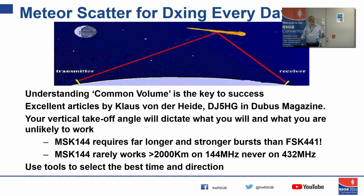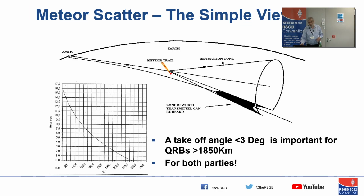Now, I know that's against popular usage, and the other thing that's hell on earth is the 144.360 MSK Tower of Babel, where you're unlikely to be able to work anybody because of the clutter and the replies anyway. So far better sit out on your own, call CQ, and give a working frequency on chat, as well as in your CQ. So understanding the simple view of meteor scatter is hard.